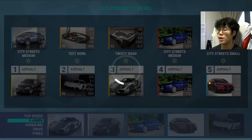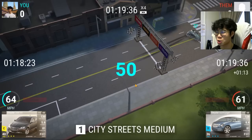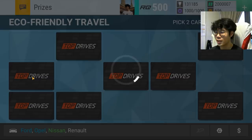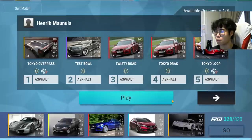Alright, yeah. Oh, yeah, it's 3 City Streets Medium. There you go. I have 3 City Streets Medium cars. Just worked out. I thought it was 2, but I guess it's 3. It doesn't really matter. Alright, 340 to 50. We take those. Take another 3. I think we can clean shop over here. Clean the prize boards.